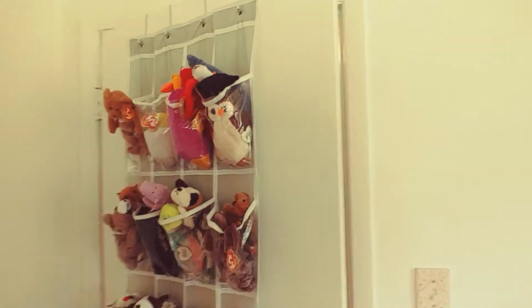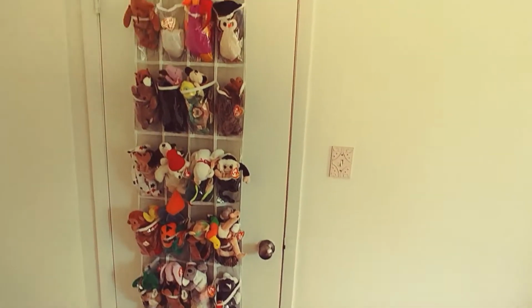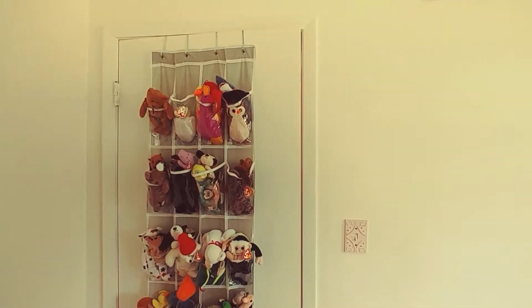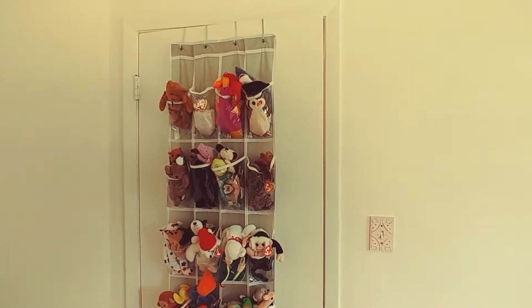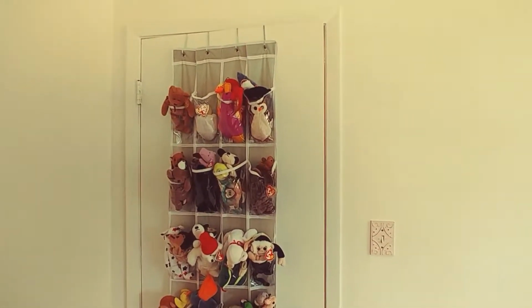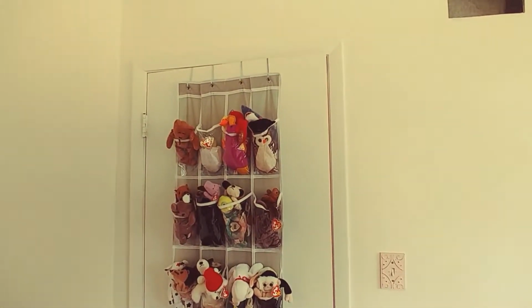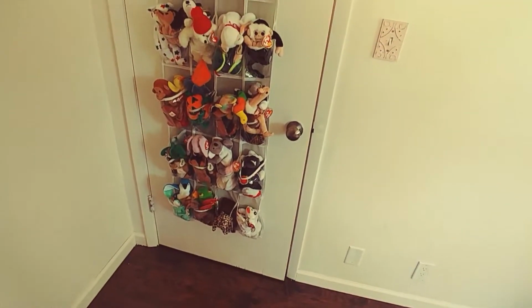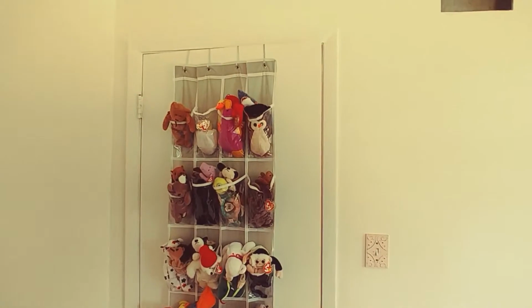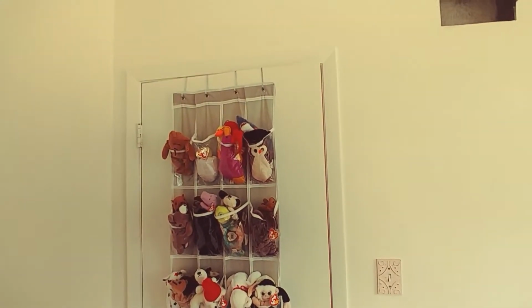Okay, the last thing that we did, my husband has a million Beanie Babies. Oh, maybe I should say they're mine. But he collected them with his mom, and it's the most positive memory that he has of his mother. So it's kind of important to him. So we used what are these called? A shoe rack. And it's perfect for all of the Beanie Babies. I love it. I painted this side of the door because I couldn't stand it, but hopefully we'll be able to replace them soon.